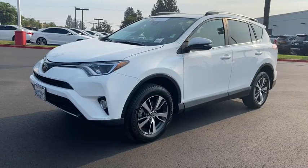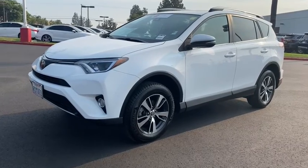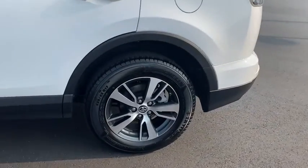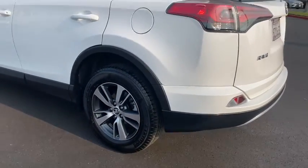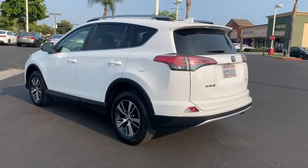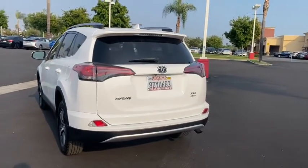Get into a car with value. 2018 Toyota RAV4. With less than 40,000 miles on the odometer, this vehicle stands out from the rest. This can-do RAV4 puts fun, refined comfort, and capability into your daily drive.